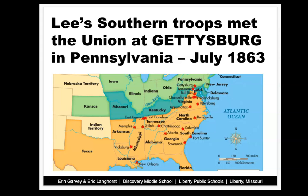So Lee is doing this for a couple reasons. One, he's trying to impress either England or France or some foreign country to become allies of the Confederacy. And then he's also giving his farmers in Virginia an opportunity to harvest their crops by moving the battles up into northern territory. This is a very bold strategy. It's happening in July of 1863, and we're going to see how it pays off here in a second.